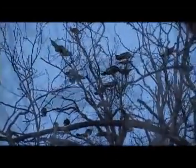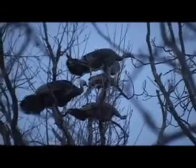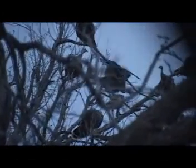As the birds began to filter in and fly up into the tree, all we could do was sit tight until it was too dark to spook the birds, try to slip out, and then plan on being back in the blind first thing tomorrow morning.